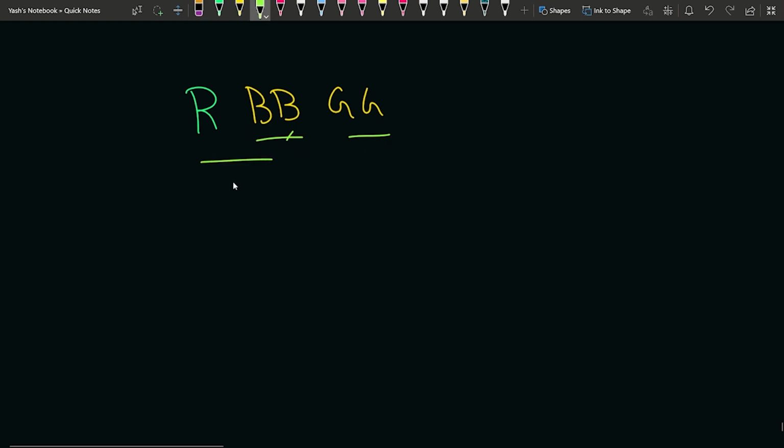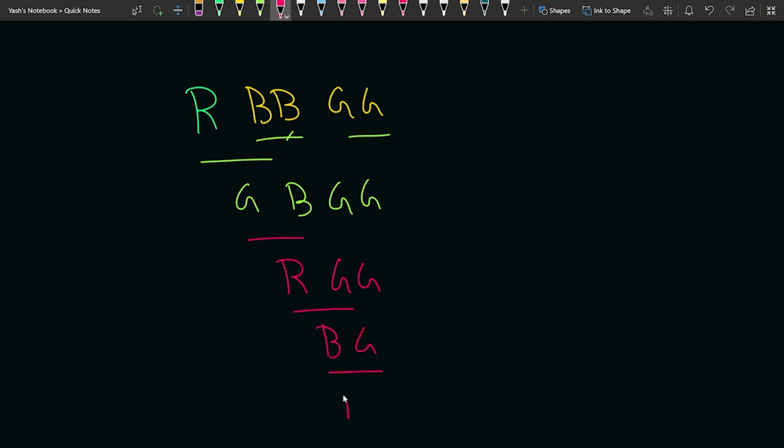In that case, what will happen if I combine these two? I'll get a G, then B, G, G. Now after that, if I combine these, what will I get? I'll simply get something like R, G, G. I'll combine this, so what will I get? I'll get BG. So I'll combine this, I'll get R. So you can observe that if I have at least one odd, if I have one odd, or you can say two odd, then in all the cases I'll get the answer as 1.